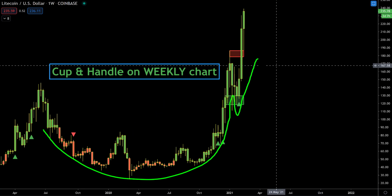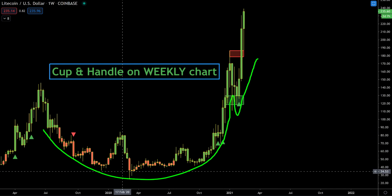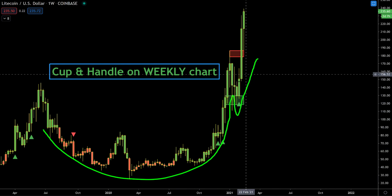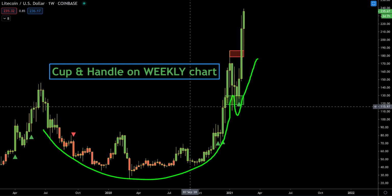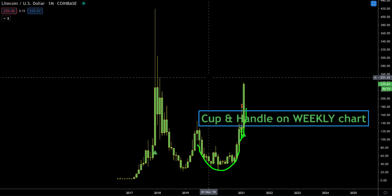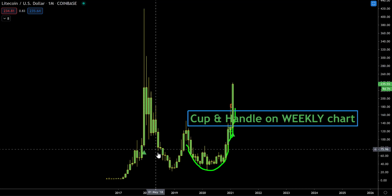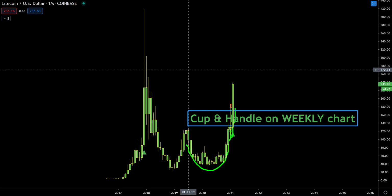Now Litecoin looks absolutely beautiful. As you can see, I've outlined here a cup and handle pattern that it has completed, and this is on the weekly chart. But if you want to get even more bullish, you can go to the monthly chart, and you'll see that we actually have performed a double bottom with the completion of the double bottom breakout as well.